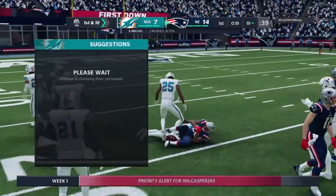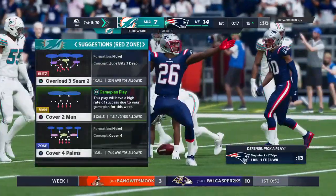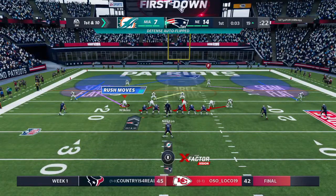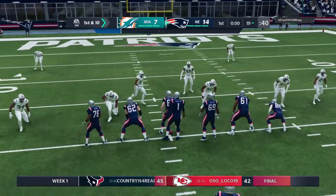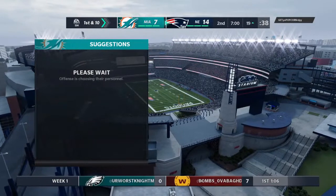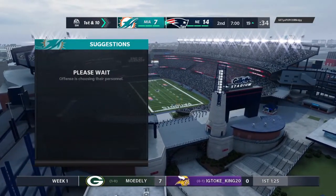And inside the 20 before he's brought down. Give him 15 yards on that one, and New England has a first down, 10 at the 19-yard line. Through one quarter, 14-7 our score. Patriots 14, Dolphins 7.